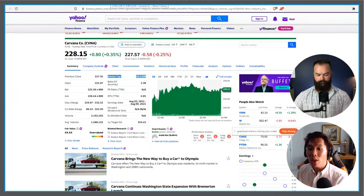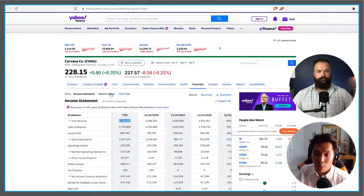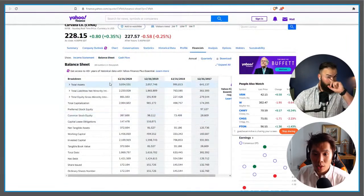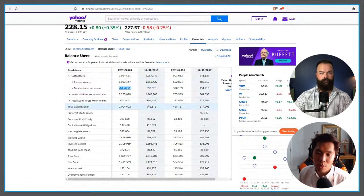Because they're having a really high revenue multiple despite the fact they're an unprofitable company. And then you're going to want to look at things like their balance sheet as well, right? A balance sheet tells you how many assets they have. They have $3 billion in assets, and you can see some are current assets and some are non-current assets, and that just means really how liquid they are.